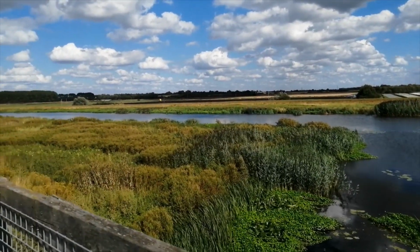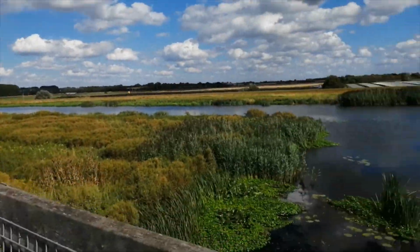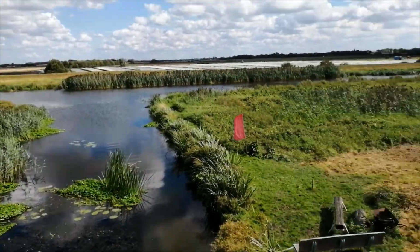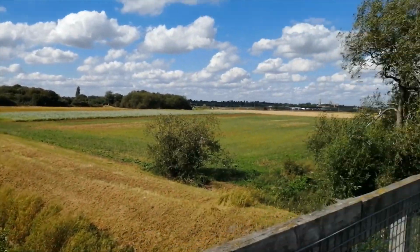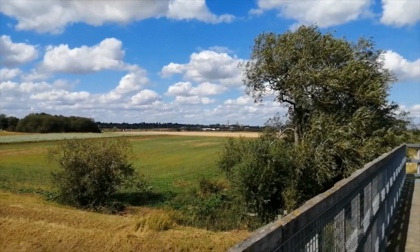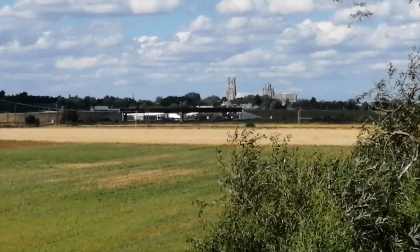Okay, so we have just come up the steps across a little bridge. It just crosses a little tributary that comes off the river and goes in towards town. You can see over there our beautiful cathedral in the distance. Beautiful view right across the Fens.